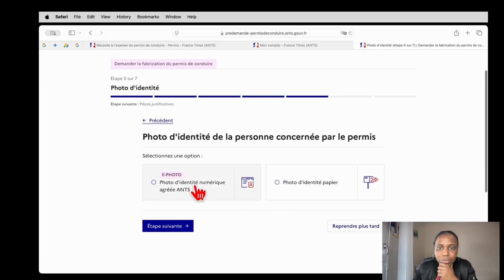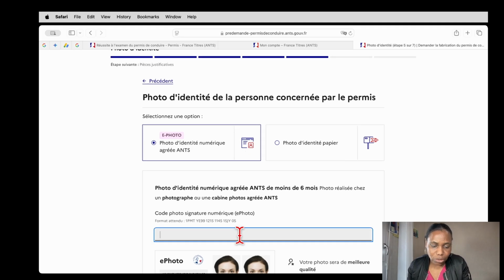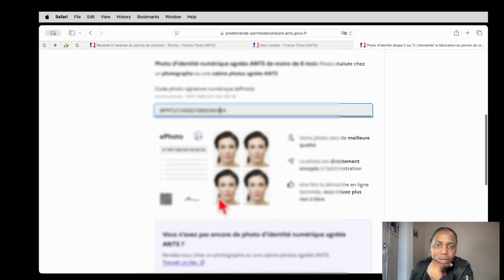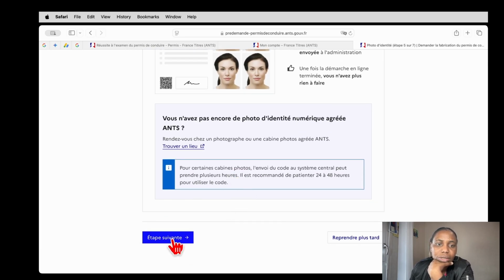So they're asking me that I should put my papier. If you don't do this photo with this number, that means you have to send your normal photo by mail. Instead of sending that, why didn't I do this one by normal photo? This is exactly the one I did. Why do I need to send it by mail again? So I put the number. You can see it here. This is the example of that number that I put here. Okay, it has signature and everything. Then you can see I have to click on next.